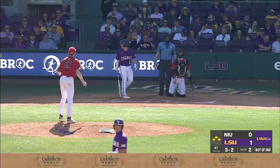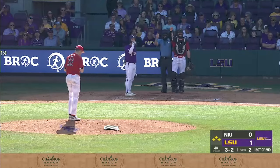Pitch misses low, good eye by Pearson. That will fill the count now, 3-2.